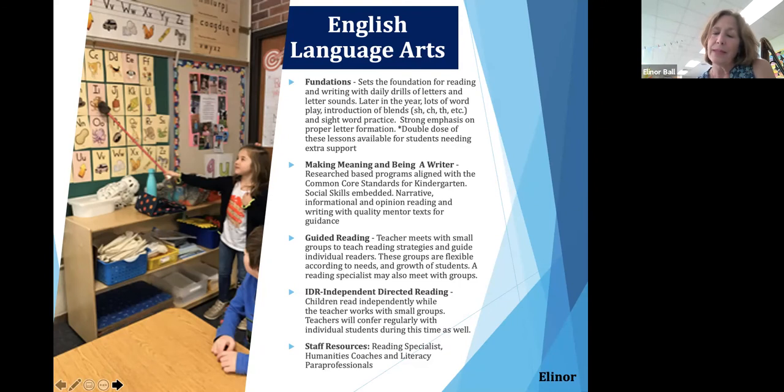We do have lots of staff support in language arts. We have a reading specialist, we have a humanities coach, and as I mentioned before, literacy paraprofessionals who are there to support their children.